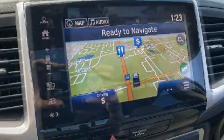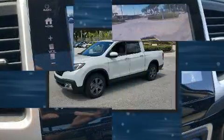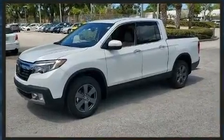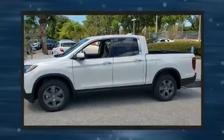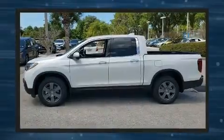interior. Passengers are protected by various safety and security features, including dual front impact airbags, head curtain airbags, traction control, brake assist, ignition disabling, and four-wheel disc brakes with ABS.